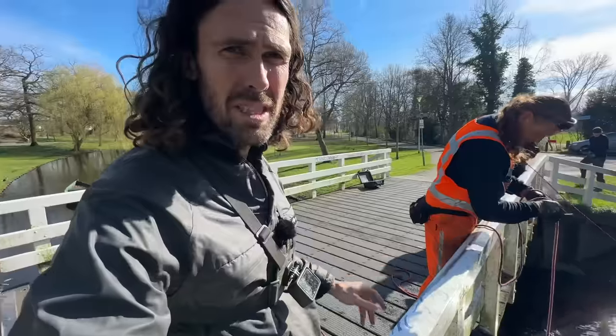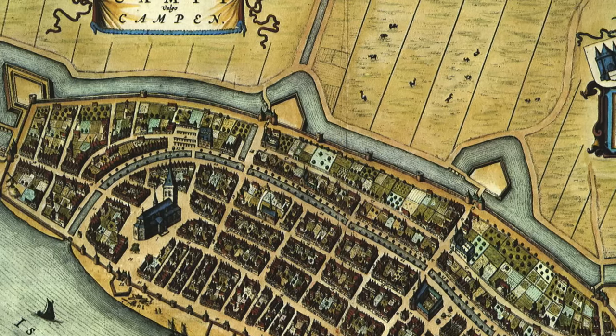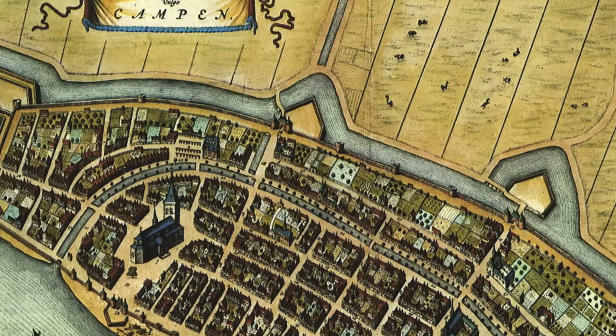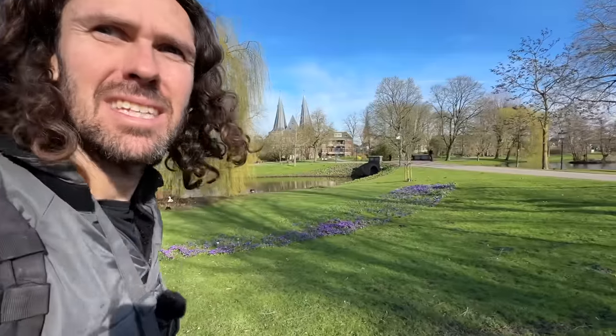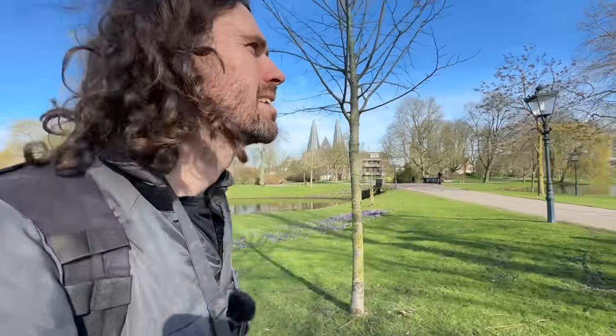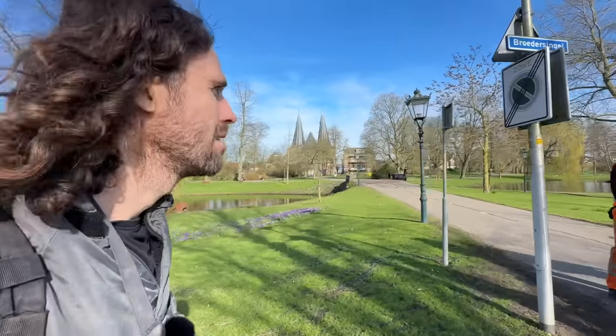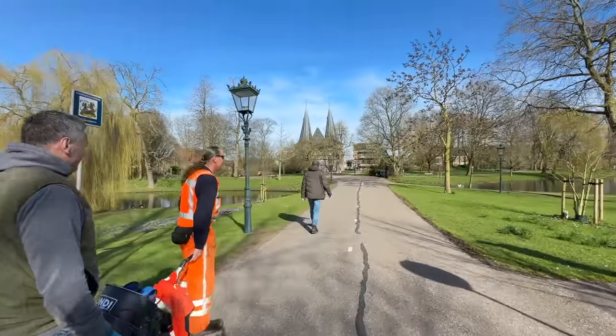Okay, we've just had a hot tip from a guy walking by. He said the bridge down there is the old bridge and it used to be the only way into the city way, way back in the day. So we're gonna go there now. They said that this was the oldest entrance to the city. So I'm guessing this fortress or fortified entrance is older than the last one.